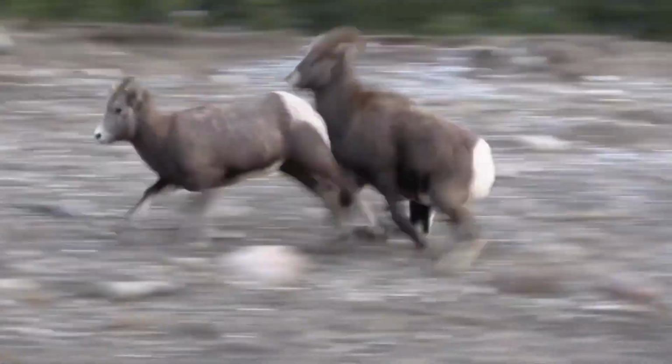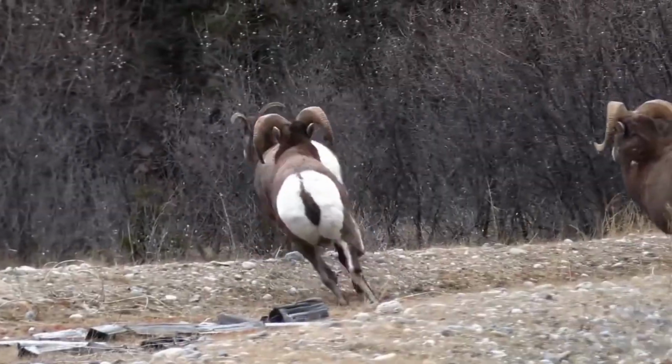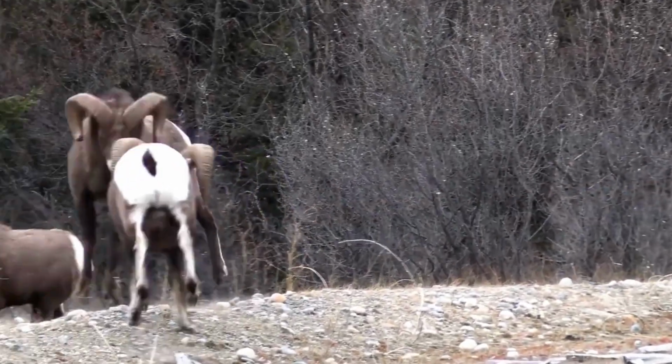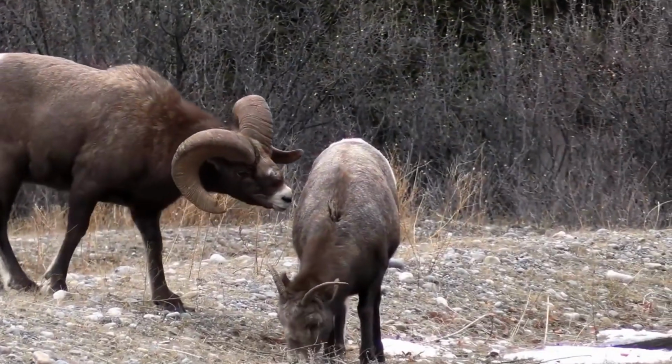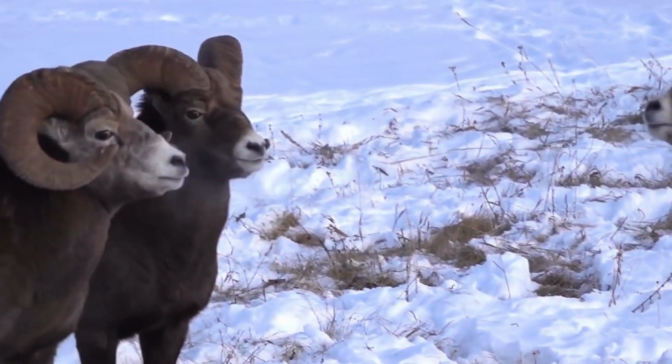Ewes are sexually mature when they are 2 years old. In low-lying deserts, they will go into estrus in July, and in higher-lying deserts, they will go into estrus in August. Rams can use these higher hormone levels to find a mate. The ram will curl his lip to see if the ewe is interested in him or not.